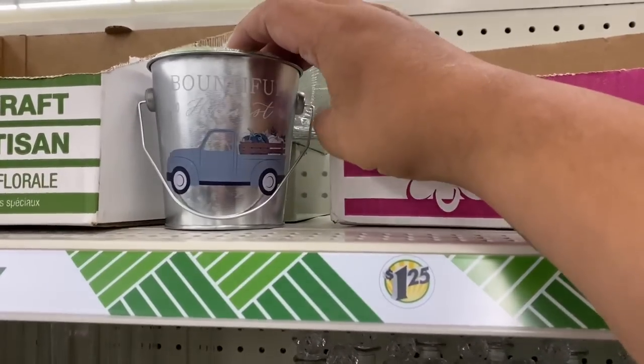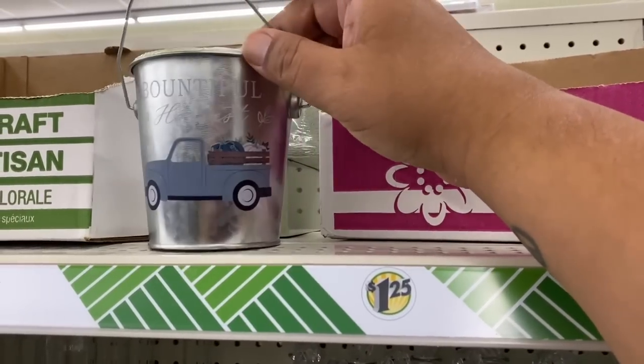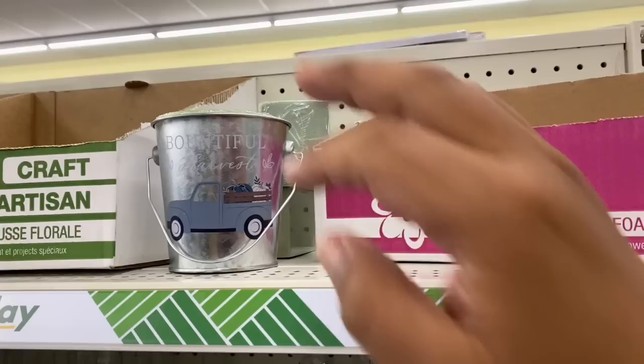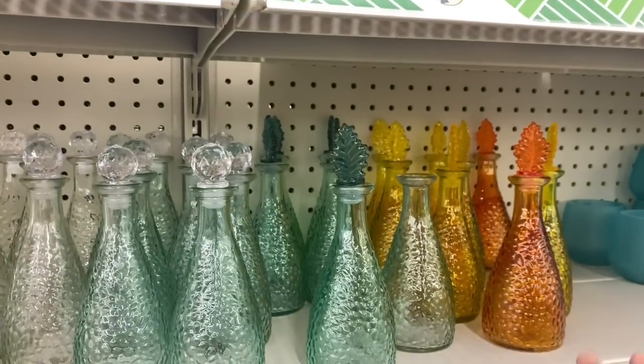Wait, where are these at? Huh. Bountiful harvest. Okay, so this is definitely fall. I wonder if there's any more. I'm gonna have to look for that. But yeah, these are so cute.